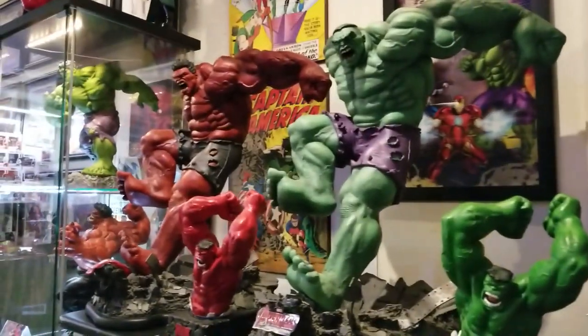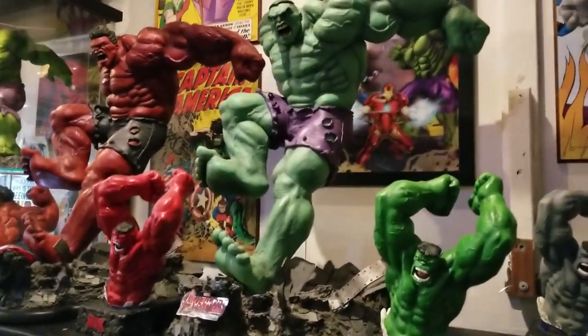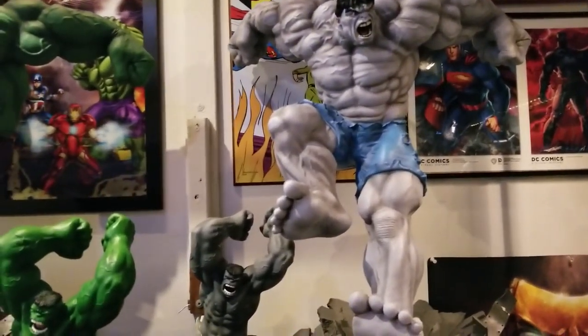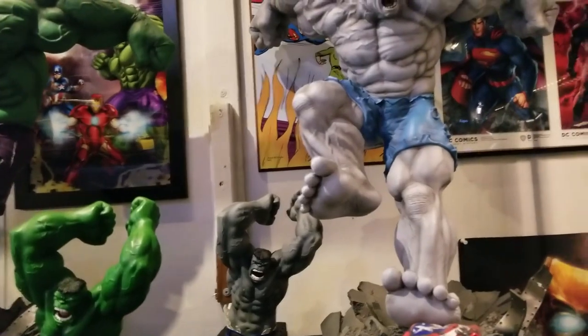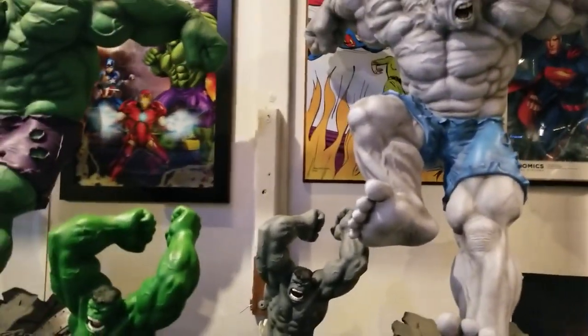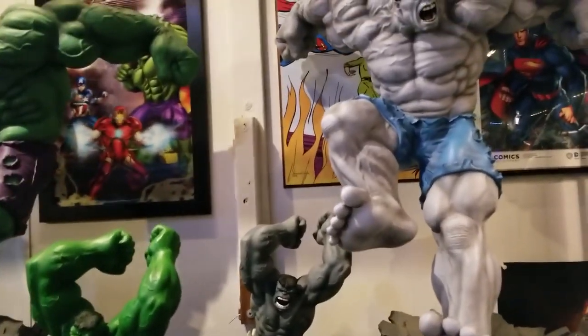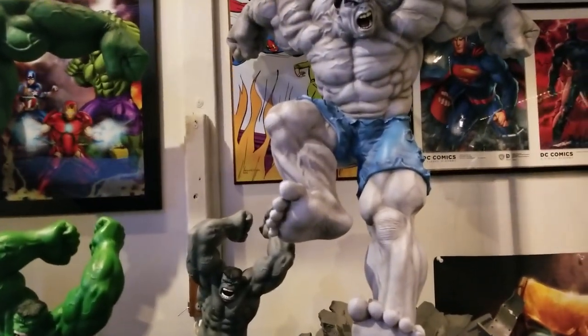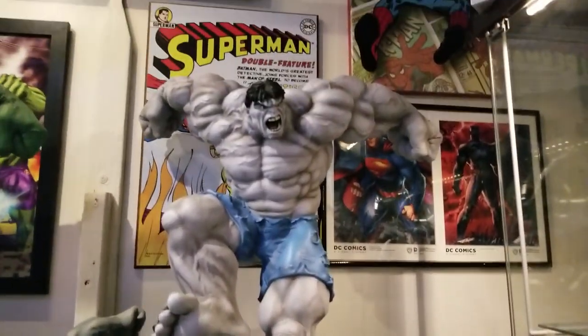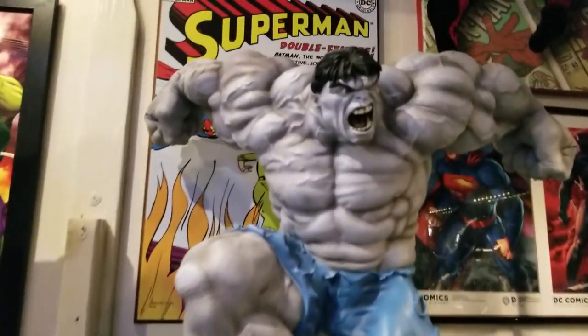These are all three exclusives from Sideshow. These are more of a 1/5 scale. I remember when I first got them, I got them one at a time. I was saying, oh, I'm so excited, I got me a quarter scale Hulk. And only one person debated and said, I think those are 1/5 scale. I was like, dude, you're right, man. I felt dumb. But he corrected me and I learned.